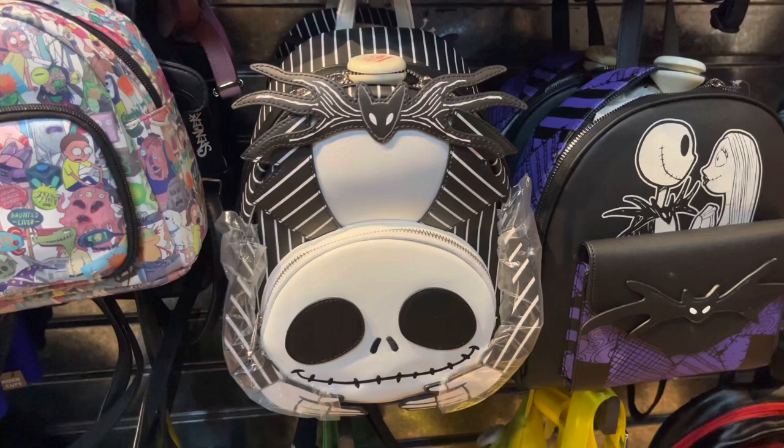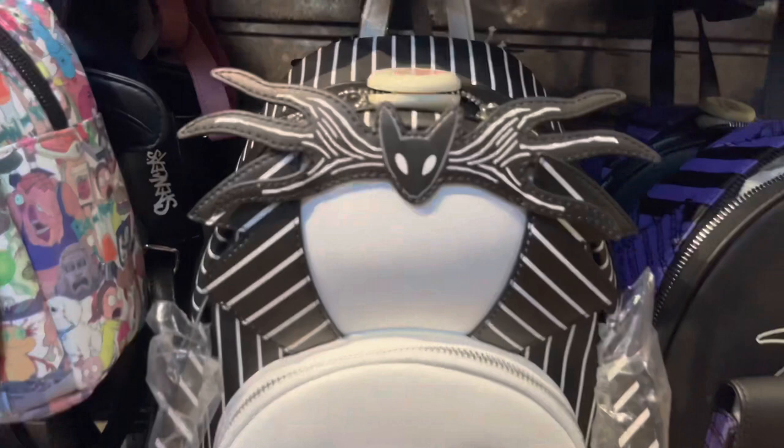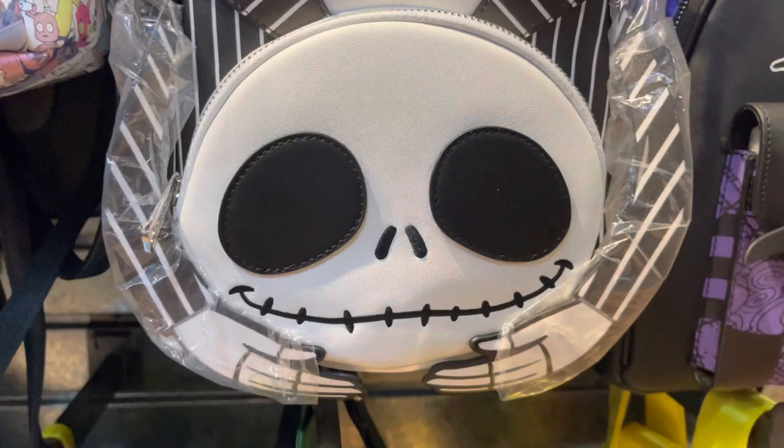We got this Nightmare Before Christmas bag. It's actually two bags, but I'm only going to show you all the one I'm showing right now. And I actually like this one a whole lot. It's just so cute how they got Jack holding his own head.